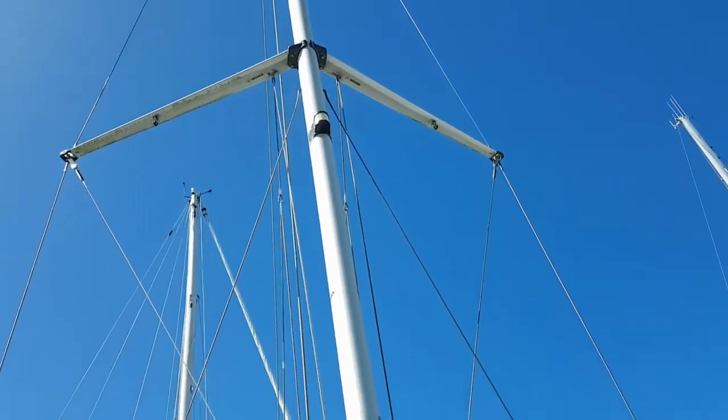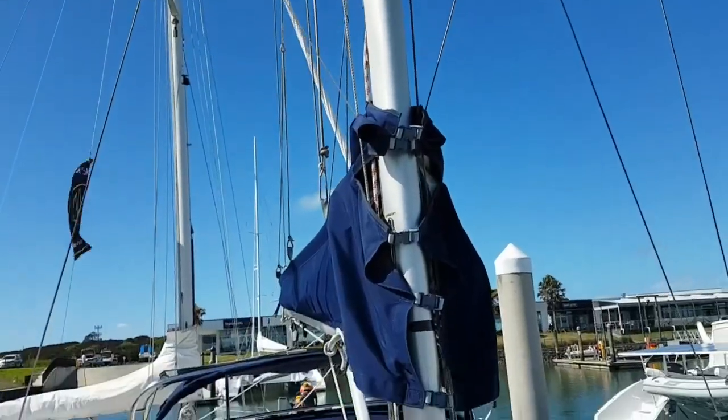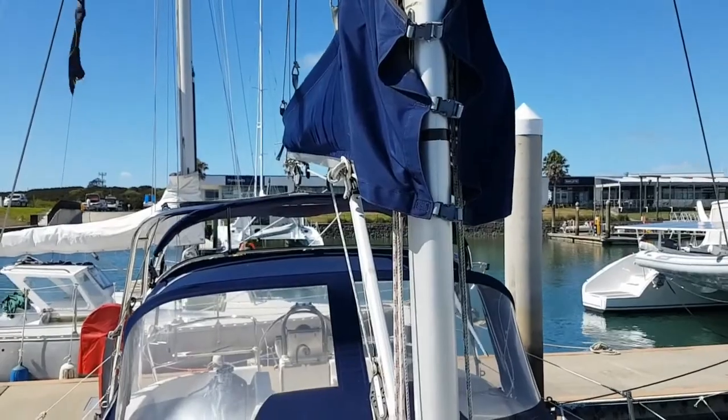Smallish rig designed for cruising. A stack pack main system as well for easy sail handling.